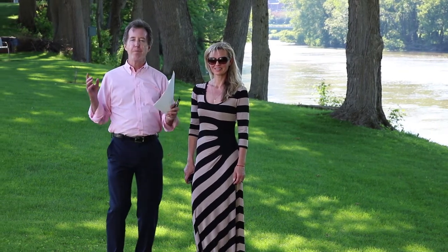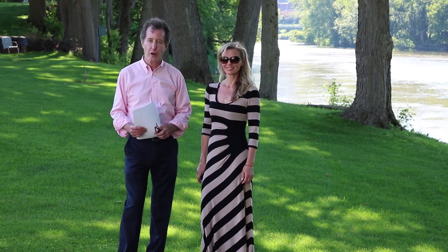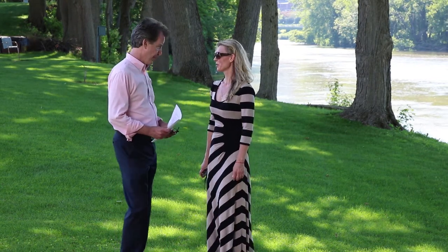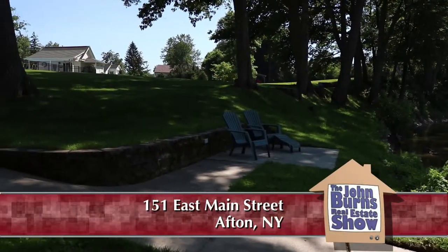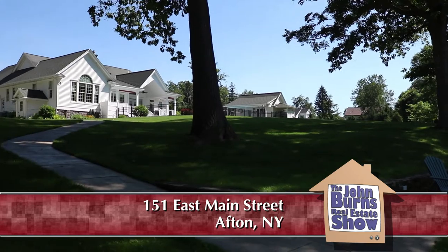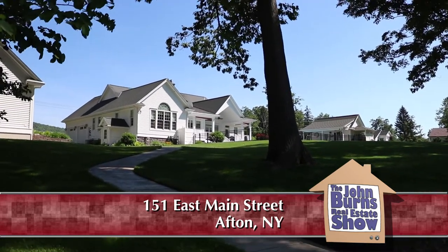I'm with Yelena Raporyeva, and we are at a 2005 masterpiece of new construction in Afton, New York. Yelena, where are we? We're on 151 East Main Street in Afton. Absolutely beautiful, right on the river. Look at this gorgeous view.